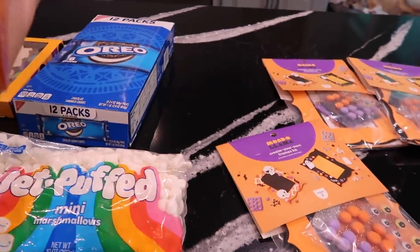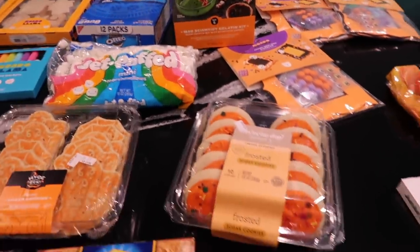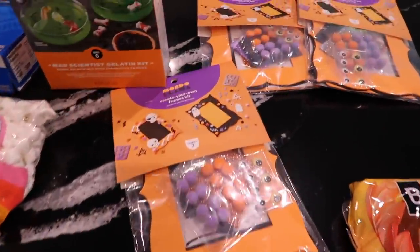How much was this? I will share prices. I think that was $5. I'll share prices. I'll pop them up on the screen. You'll probably already notice that by now, but I will.